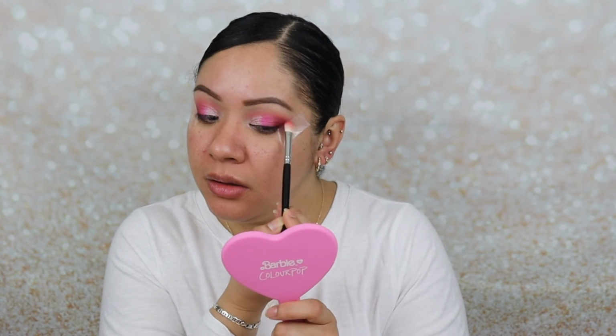Yeah, I have to definitely use my fingers. I'm gonna go in with that pink and kind of blend them out. Fingers are your best tool. Now I'm gonna go in with My Everything shade and just blend this little corner out right here. I'm gonna go in with Everlasting, that pink shade that we used in our crease, to go over it all.